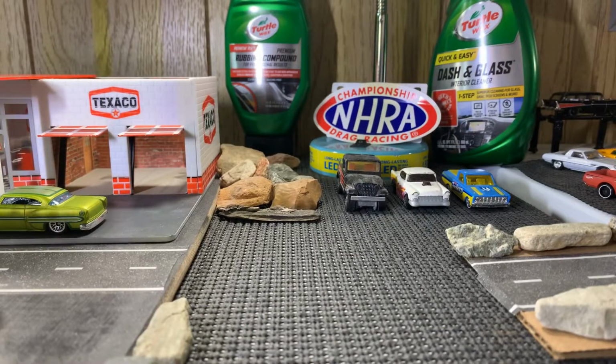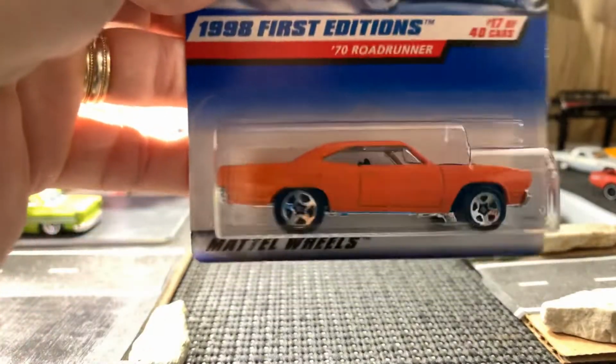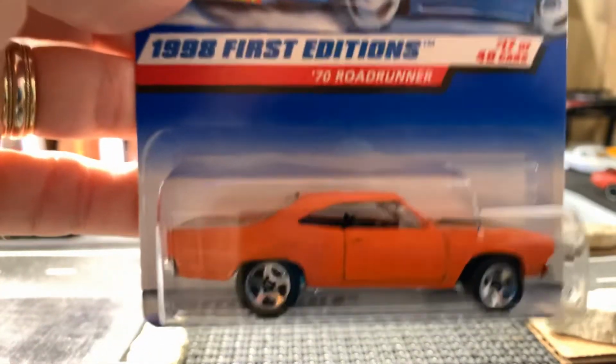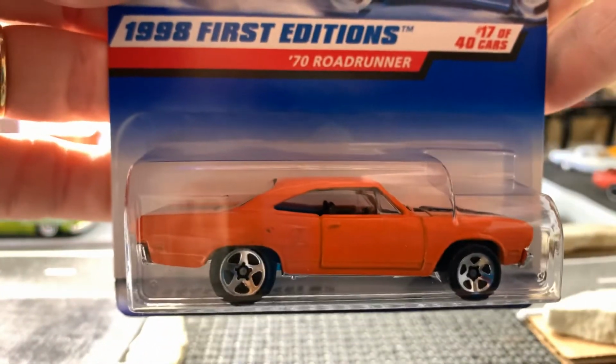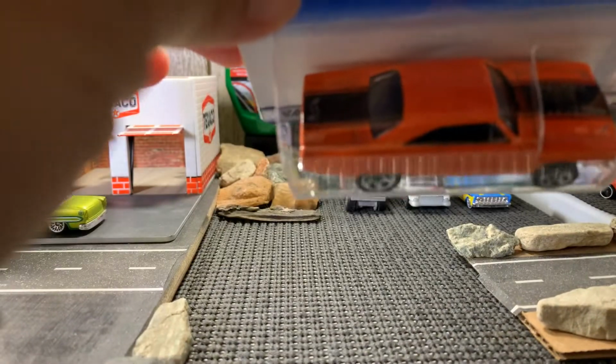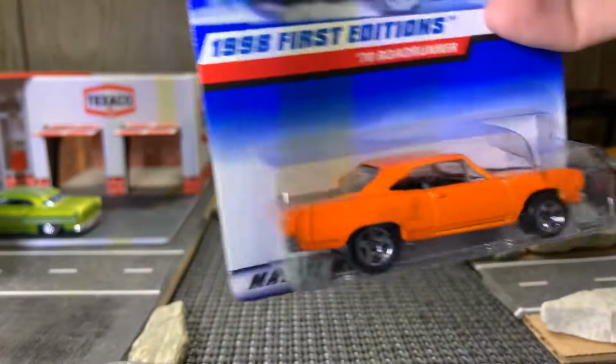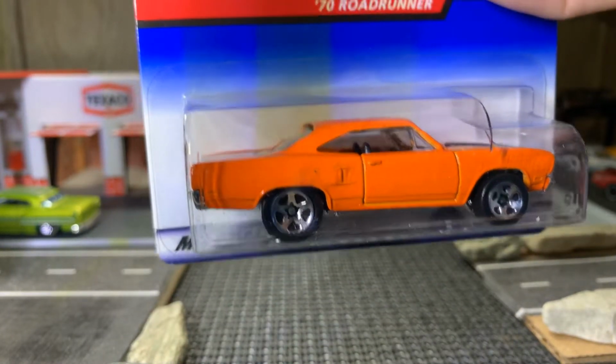Alright guys, the next one, we do one at a time here. I think I got 12. Alright, now I finally got a different color. Here we go. 1970 Plymouth Roadrunner. Guys, looks nice. I really like this Roadrunner. Love the orange.